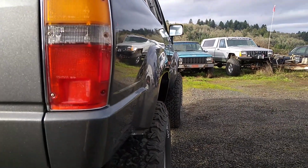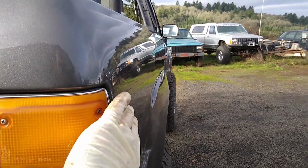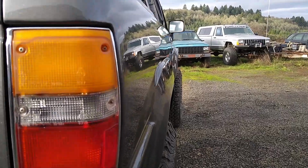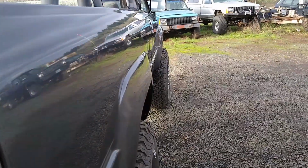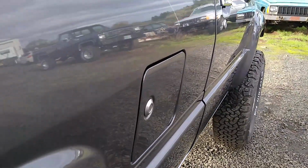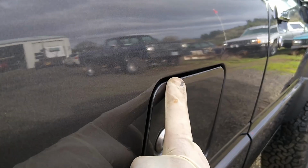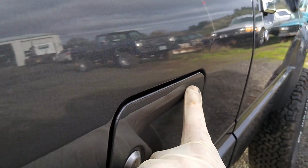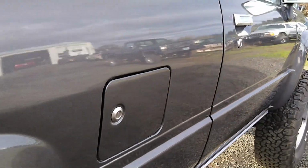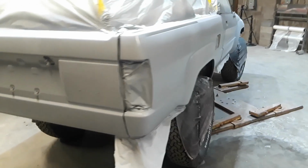So I spent a lot of time on that body line right there. On the first gen 4Runners, you see this body line goes through the gas tank door. I spent some time making sure that I got that body line to run through that gas tank lid too. I spend a lot of time on the metal, and I spend a lot of time blocking.